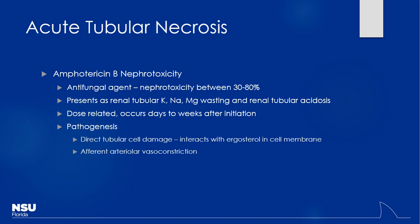And so you're going to find that by causing interstitial damage, you get an inability to concentrate the urine appropriately. Even though urine output may be okay, and GFR might look okay, you're still losing a lot of potassium, sodium, and magnesium, and you can get renal tubular acidosis, mainly because you're not reabsorbing bicarb like you should, okay? So we can see all these things, and typically the bigger the dose you're getting, the longer you're receiving it, the more likely you are to see that.